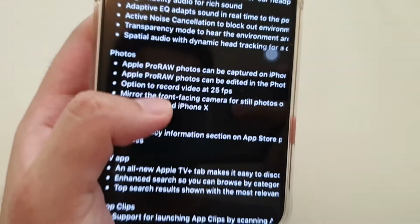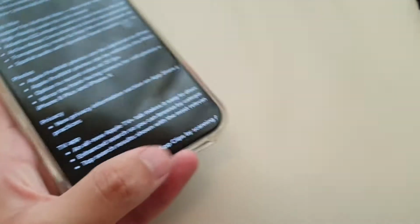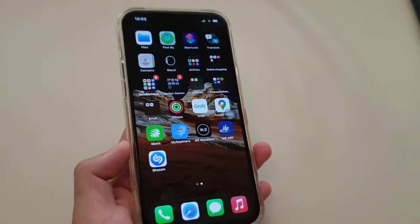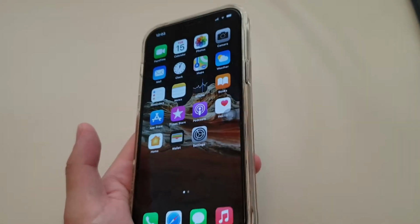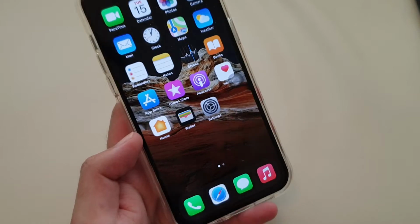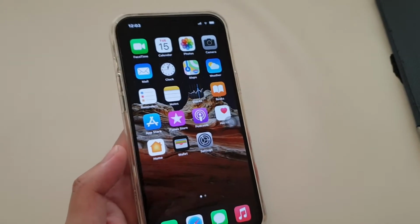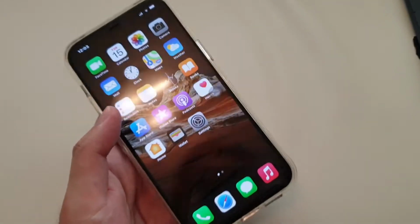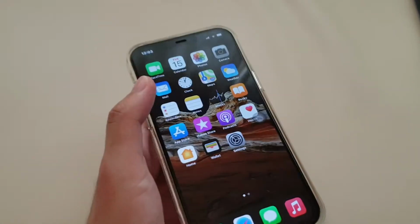Now there's a new option of recording video at 25 frames per second. If you are a person who wants to save some storage, 25 FPS is the option to go. But I will stay at 30 frames per second, because most YouTubers upload in 30 frames per second, not 60 frames per second. But 60 frames per second is also good if you want to do it, but I'm not sure about 25.